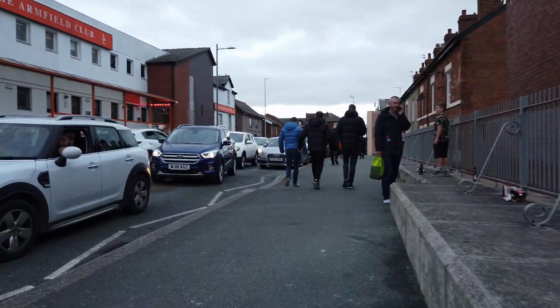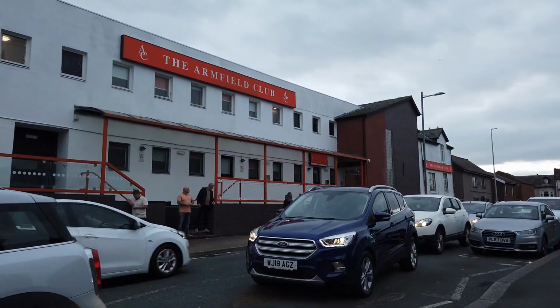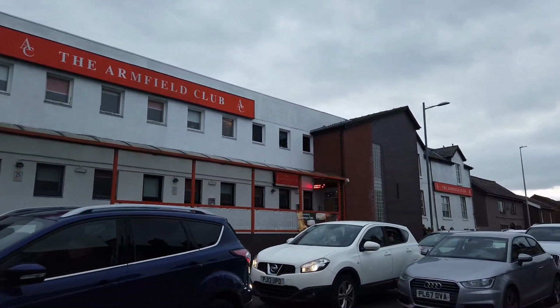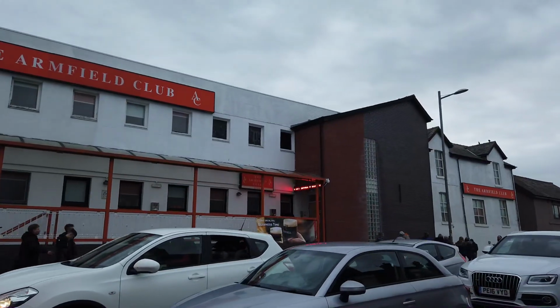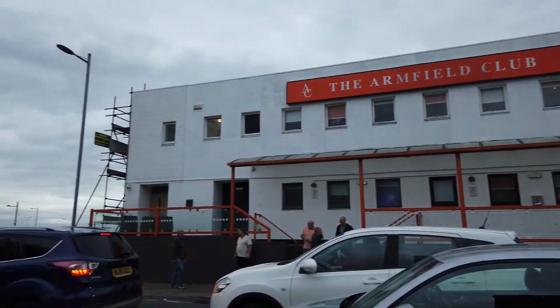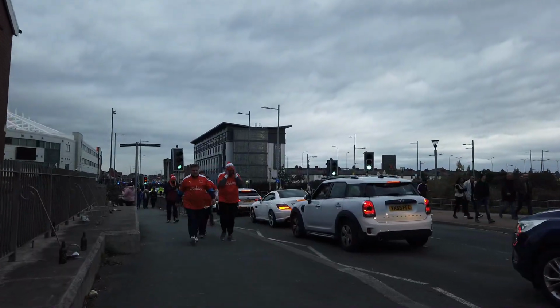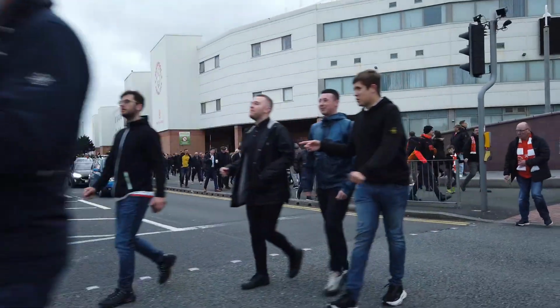And this is the Armfield Club here. It is going to be rocking in here tonight. Look at this. The Armfield Club here on Bloomfield Road after a big win against Preston. It is going to be mad. Anyway, I'm going to head back down this way, back into the crowds. Madness.